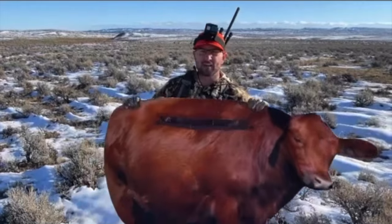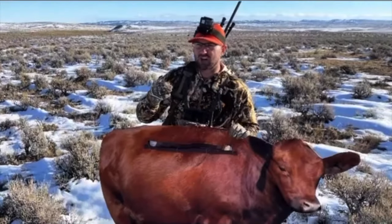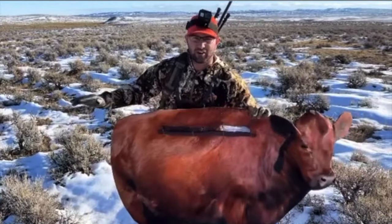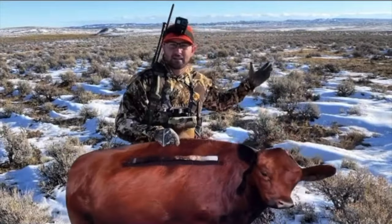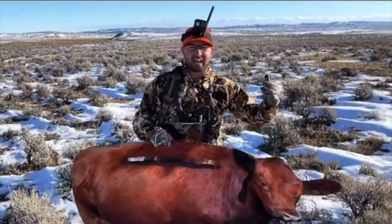So we broke out the moo cow. We started to make a stalk on them. They didn't even care at all. They saw the cow, they looked at it, they went back to doing their thing. They ended up moving closer to us.